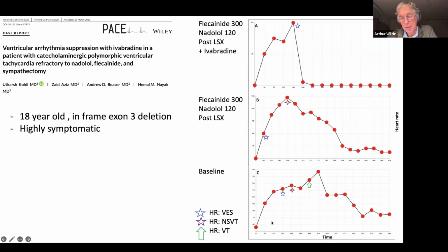And here at baseline, what you see is the heart rate during exercise. The arrhythmias are with these symbols: ventricular extrasystoles with the blue star, non-sustained VT with this purple star, and ventricular tachycardia with the green arrow. At baseline, all arrhythmias were there, and heart rate goes up rather fast.